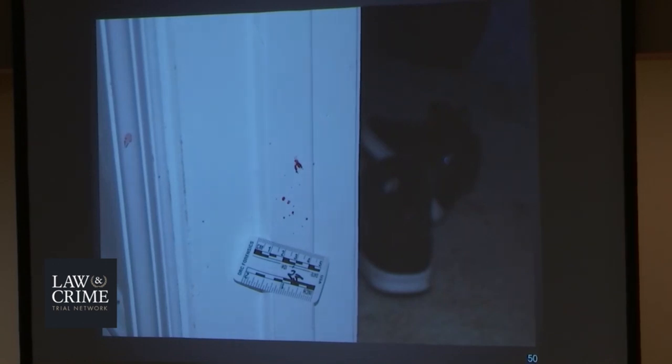Is this still Javante's room, or is this a different part? This is also Javante's bedroom, so this would be the door frame. The door that we just saw would open this way, and this would be the side of the door frame closest to the front door. And again, we have some small amounts of blood right there around that door frame.